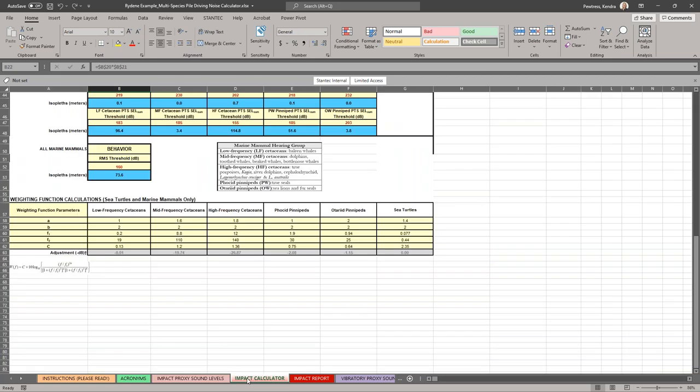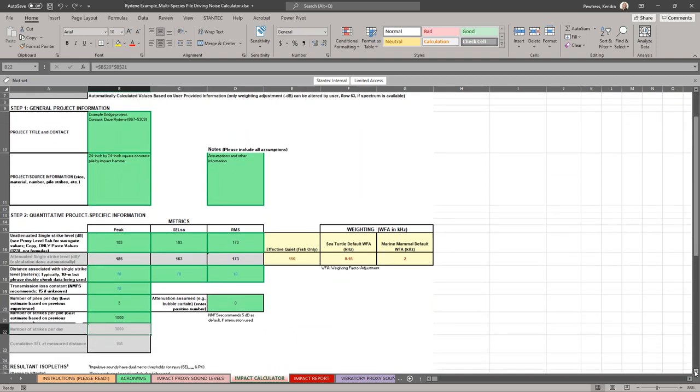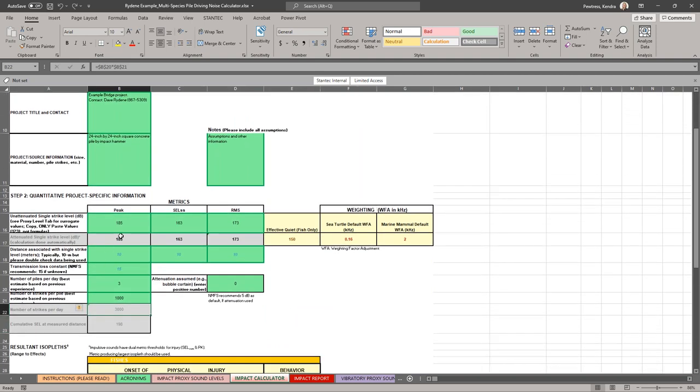So now we go to the impact calculator. All right, so like I said, the green cells, that's where you're going to be putting your stuff in. So there's some spots here to put in project titles and contact information, information about what the pile is and how it's being put in, and any assumptions you're making. And then you move below that. And this is where you're going to put in your information that you got from the previous tab, the noise data. So peak, single strike sound exposure level, and the root mean square levels.